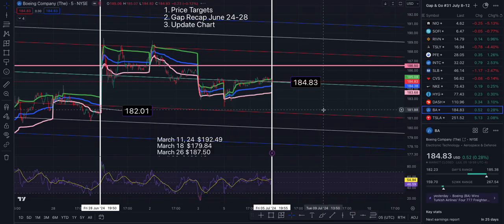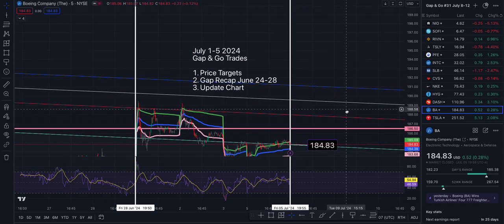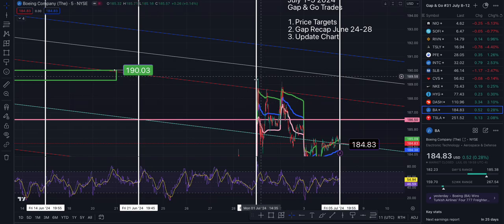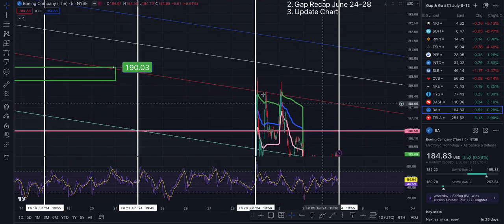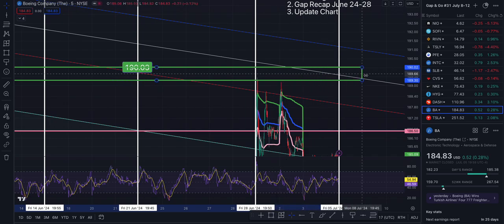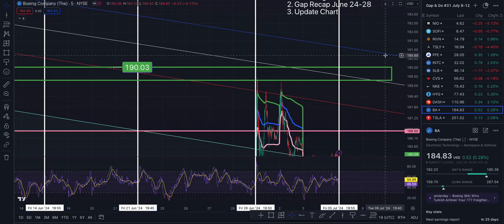So I'm done with Boeing. What I am looking for is a gap to the upside that will take us to 190.03. We tickled it here, but didn't quite make it up there and started to fall down.